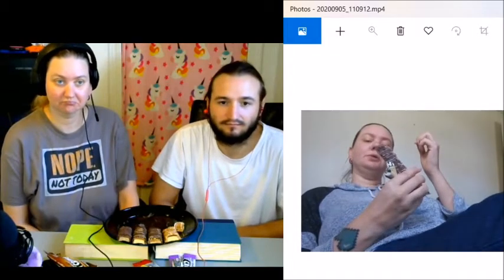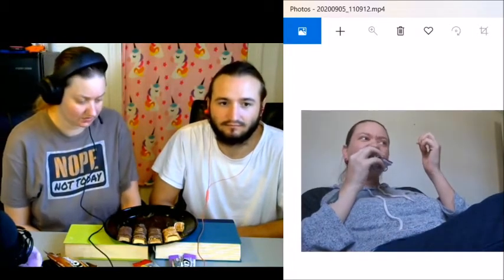I gotta say, it's more like a candy bar than a protein bar. Yeah, we said that too, I think. It's very candy bar-like. It's like I'm having a treat. I like it.